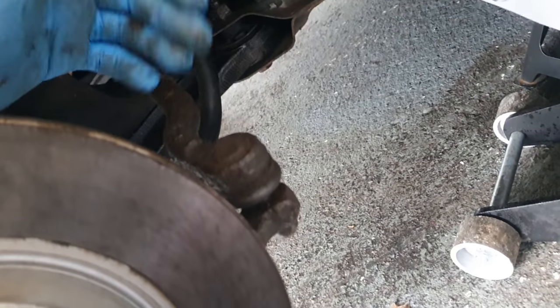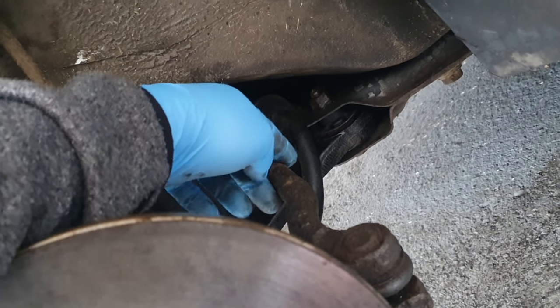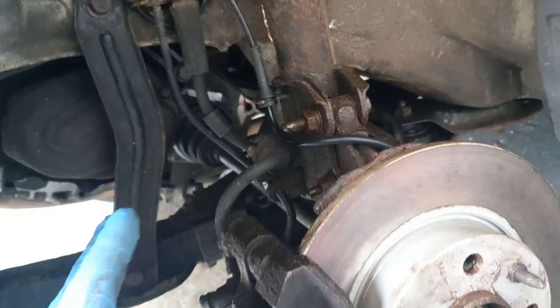You know, it's either I'll cut it. I'm going to have to cut it to get the boot off anyway. But I'll cut it up here later. I haven't got power, so I can't even use anything to cut it with. That is what I'm going to be doing.